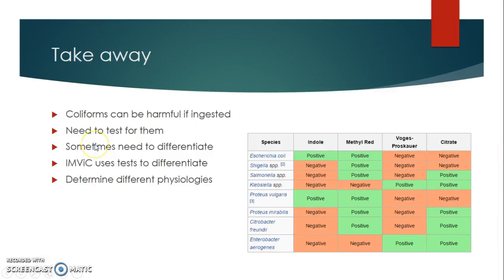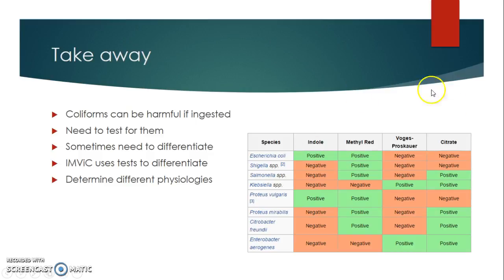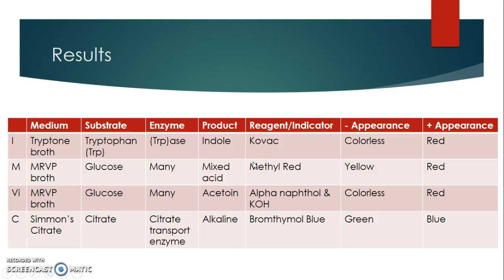So just a takeaway slide here: coliforms can be harmful if they're ingested, so we need to test for them. We're using an MPN test. Sometimes we need to differentiate between all the different coliforms, and you can use the IMViC series to differentiate here, and it shows you all the different physiologies that you can have. So depending on their reaction, like Escherichia coli's reaction to all the tests, then you can say, oh, okay, there's this in this water, and we can treat for this. So it's really important that you get all these reagents and all this stuff fleshed out, and this chart should help you.